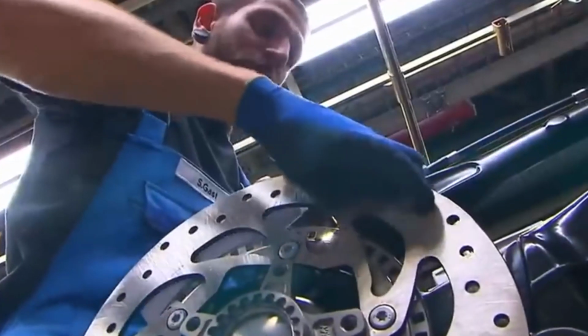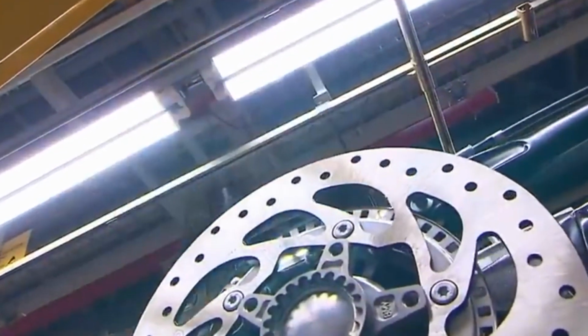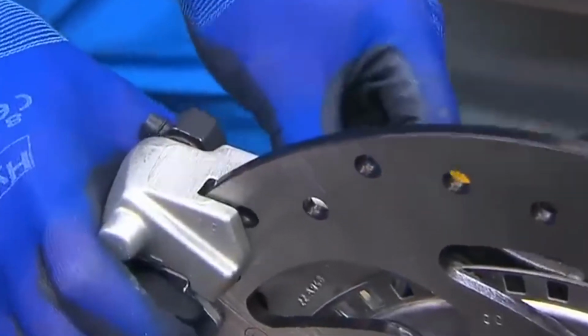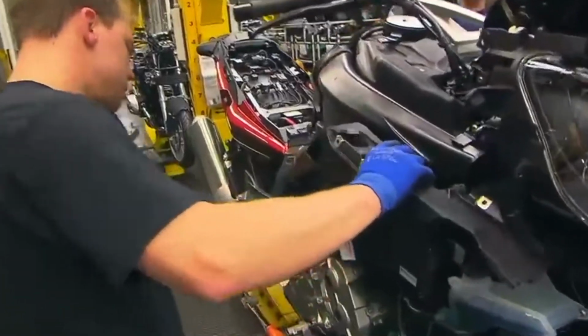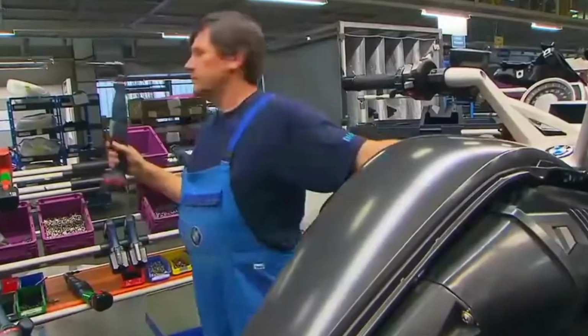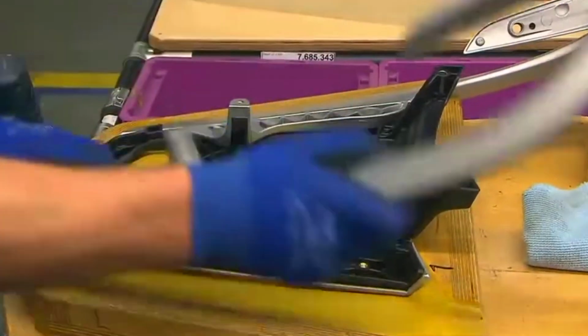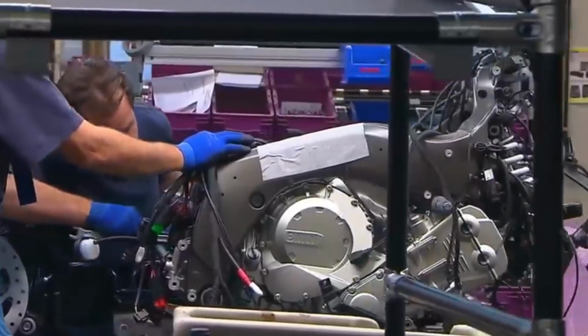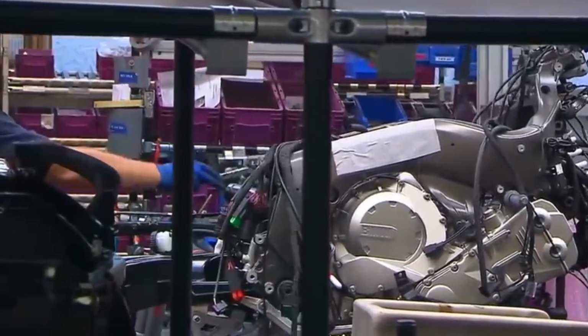"We could automate this entire process," explains Klaus Müller, BMW Motorrad's head of powertrain engineering. "But after extensive testing, we discovered something counterintuitive. Our master technicians consistently produce engines with performance characteristics that outperform those assembled by our automated systems." What makes this human touch so valuable becomes apparent when watching the assembly process.